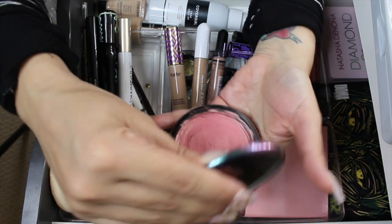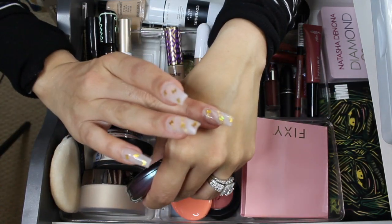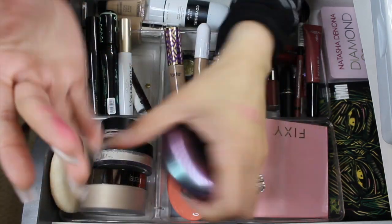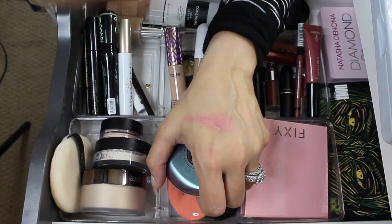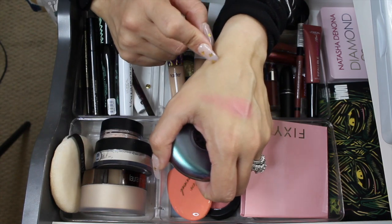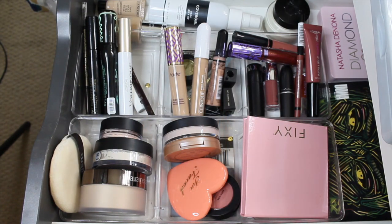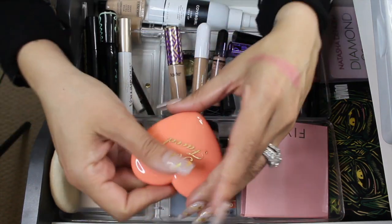So that's it for bronzers. Let's do blushes. This is the Mother of Pearl blush. I need to repress it again. It's such a beautiful, glowy, so pretty. I can see the pearliness of it. I wish it wasn't shattered, because the actual product itself looked really beautiful, but it's shattered. I mix all the shades together.